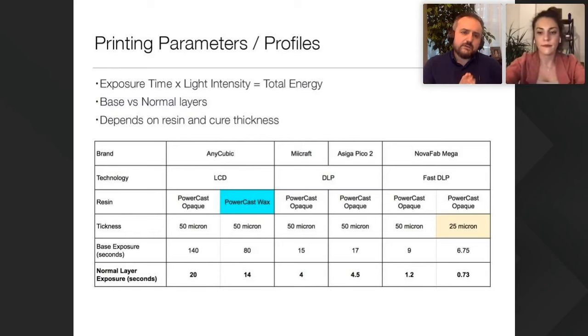The other thing that is important in any printer is the layers, what we call the base layers and the normal layers. Usually, depending on the printers, you have, let's say, the first base layers that are cured at a longer time, so that you can stick the cured resin to the build plate in a strong way. And then when you move on to the normal layers where the ring is starting, there you don't need necessarily so much curing time or so much light. And finally, the other important thing is that every parameter changes depending on the resin that you use. As I mentioned earlier, our wax resin is faster curing than the opaque resin.